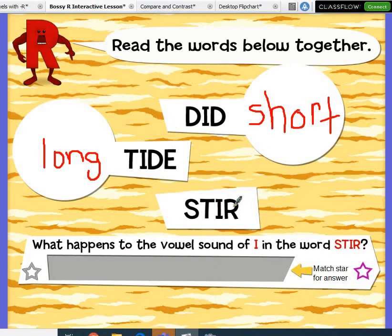But, just like in the last slide, look at the I down here. It is right beside an R, one of those bossy R's. The R kind of makes the I say something different. It doesn't say eh or I anymore. It says something different. Let's listen to what it sounds like. Did you notice something about ER and IR? I think you might be right. We're going to talk about that in a second. But yeah, when you put I and an R together, it's going to make that sound, like in stir.